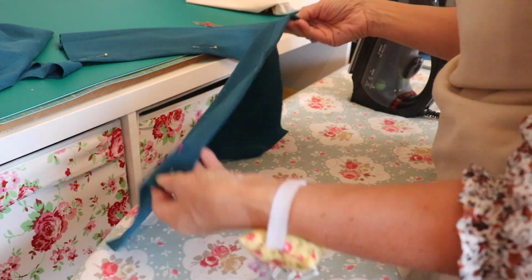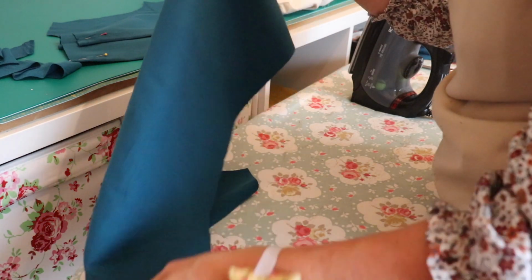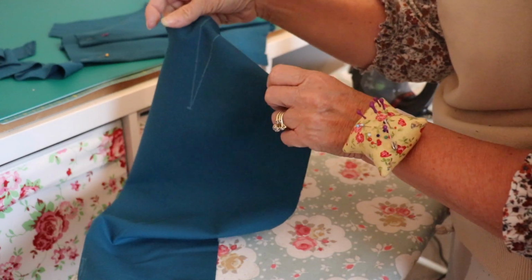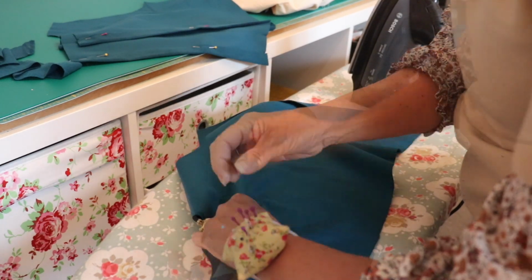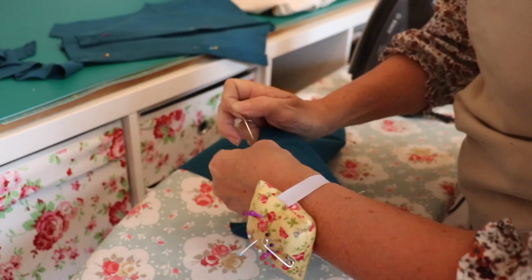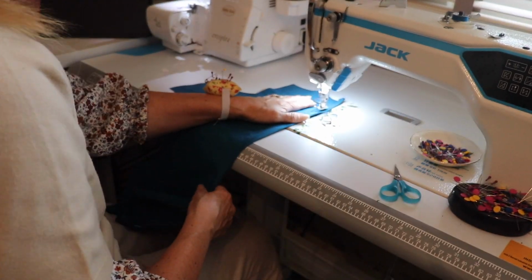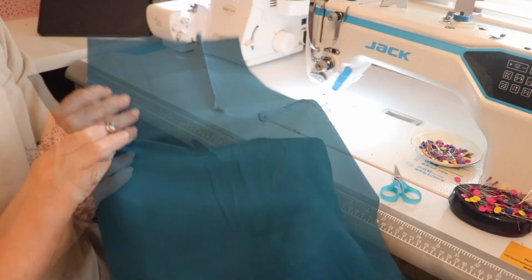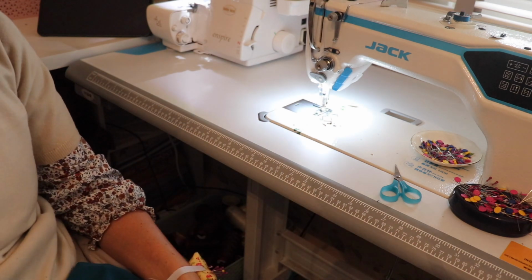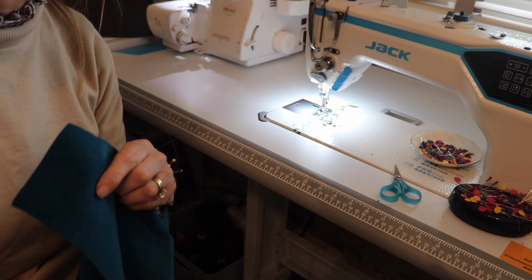So that's the plackets done, and I've already pre-marked the darts where the darts are with my tailor's chalk, so I'll just quickly pin them. So just going to press them, and then I'm going to put the bodice together ready for all the binding.